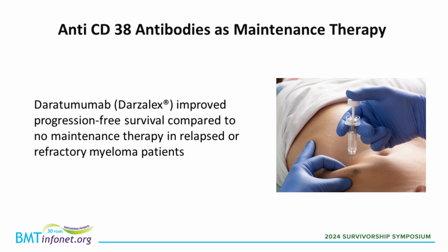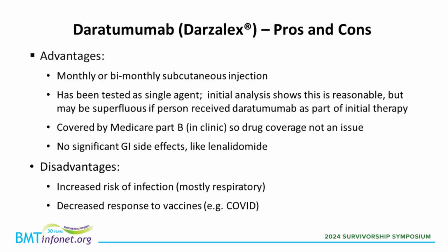And I suspect going on that many, many more individuals will receive this drug as part of their initial treatment. But as maintenance, there have been now a number of studies that have examined the use of, in particular, Daratumumab as maintenance, and they have certainly appeared to improve progression-free survival compared to no maintenance. This is in newly diagnosed patients who are receiving a transplant. And so I think that it is very reasonable to consider this as a maintenance at this point. Advantages for Daratumumab outside of a clinical trial right now appear to be you can give it as a monthly or even every 2-month injection. It has been tested as a single agent.